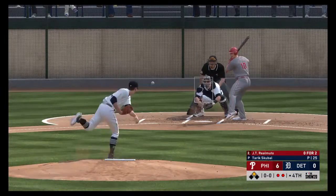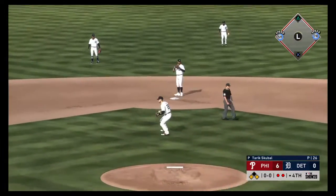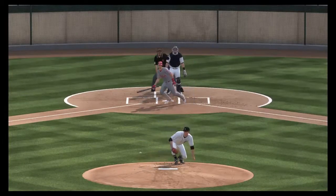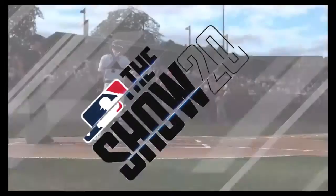Standing in now, JT Realmuto as he rips it on the ground to second. And this gets right through him, and that may be a run. And they're going to hold that runner at third base, as even with two away, they didn't like their chances there. They've gotten their hits in deep counts. They've gotten their hits in early counts. This has been a real onslaught.